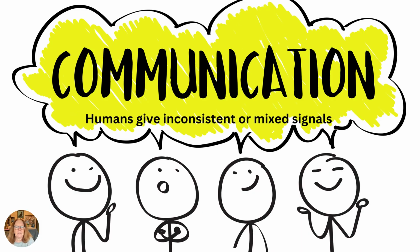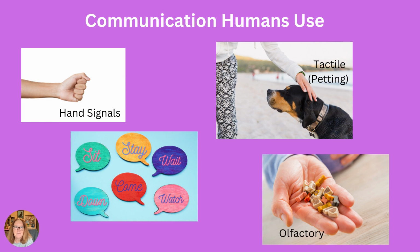Humans, unfortunately, communicate very inconsistently, or we often give mixed signals. So remember, our primary form of communication is verbal. Our secondary form of communication is tactile, through touch. We're a primate species, so we tend to use our hands a lot. That can be problematic from a dog's perspective. So let's take a look at human communication, especially as it relates to our dogs.